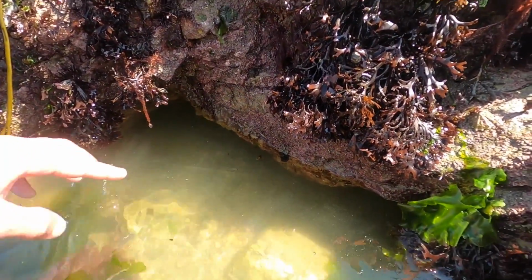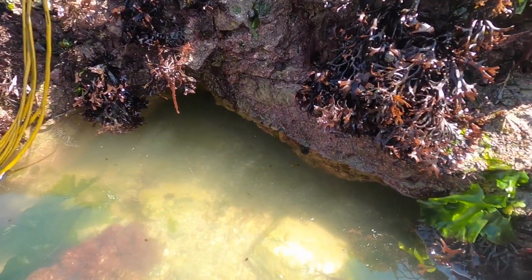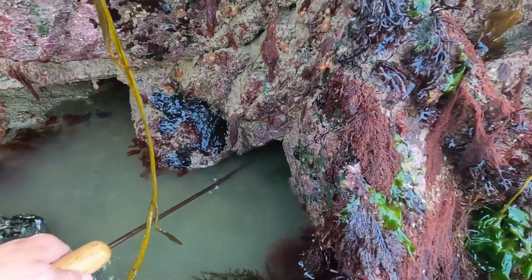They like a clean hole. They always take the weed out, and that's how you can spot them so easily. And hopefully he hasn't gone out before the tide, before I got here. I can feel a lobster.